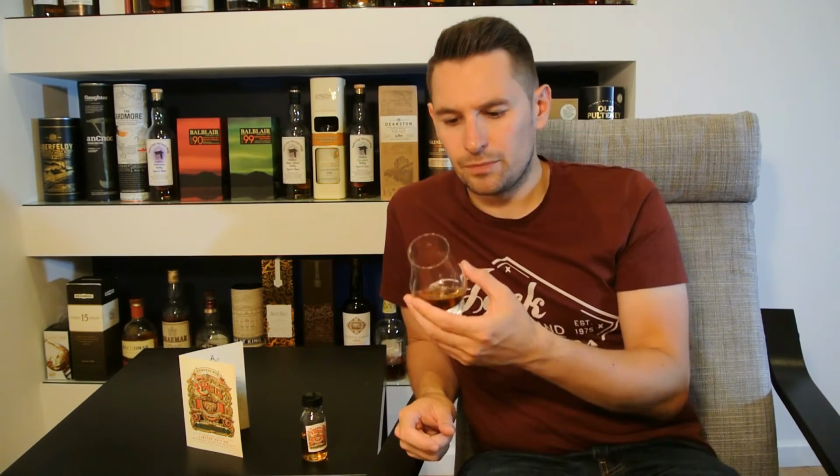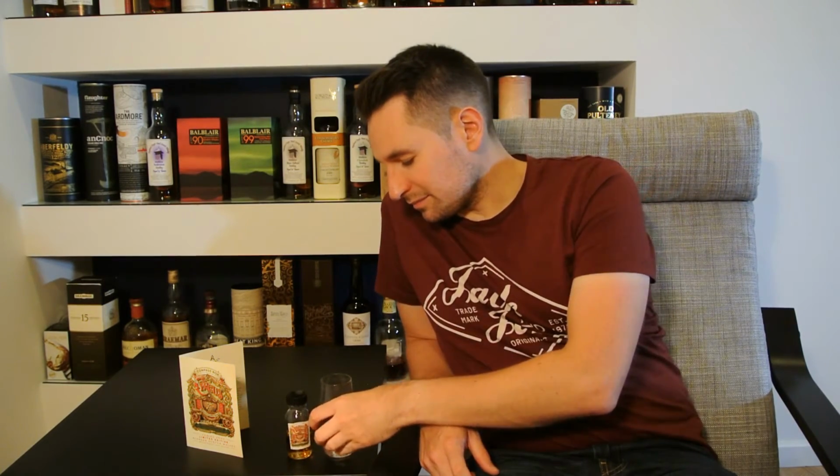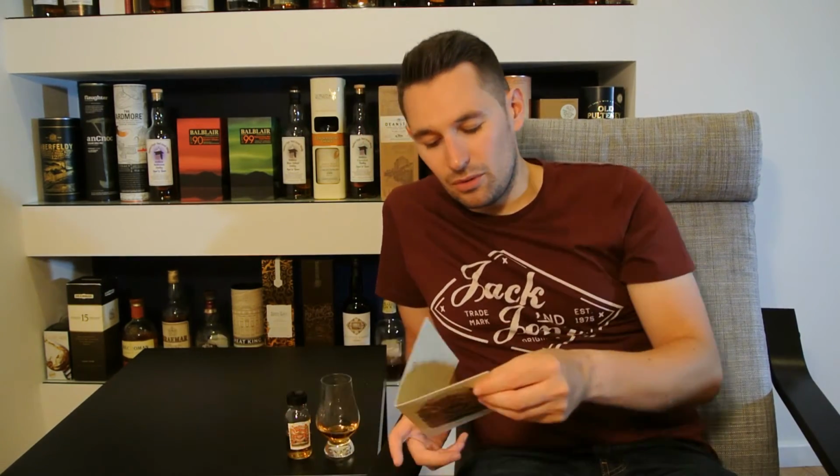Really, really lovely nose, lovely nose. In the glass, nice thick long legs, which I'm hoping indicates it's going to be a really nice thick, rich, textured mouthfeel.